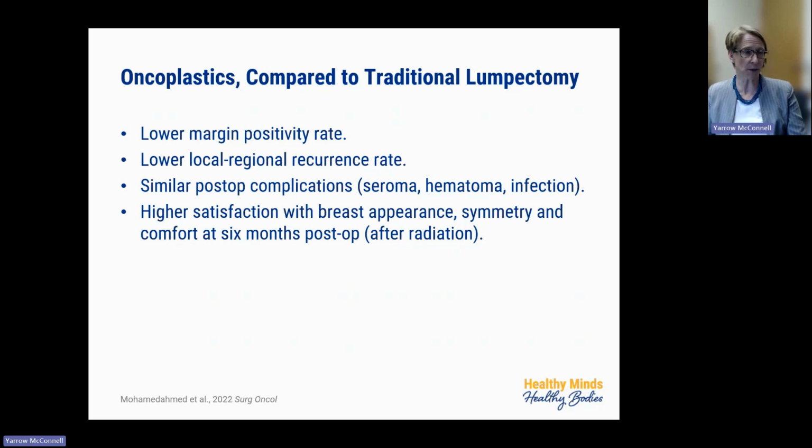We're seeing similar post-op complication rates in centers where they're doing a lot of this kind of work, like at our center. Seroma, hematoma, and infection rates are pretty similar between traditional lumpectomy and oncoplastic lumpectomy. And most importantly, studies that are looking at the satisfaction rate amongst women with the comfort, appearance, and symmetry of their breasts after radiation at that 6-month point are seeing that women are more satisfied after an oncoplastic approach than after traditional lumpectomy when you compare like patients to like patients.